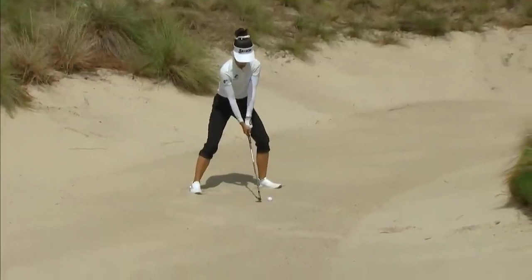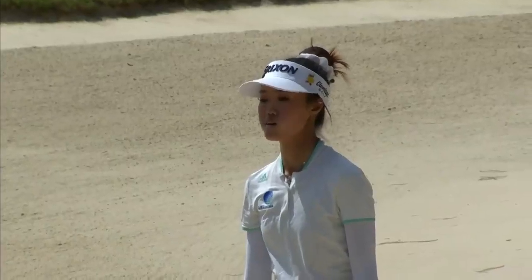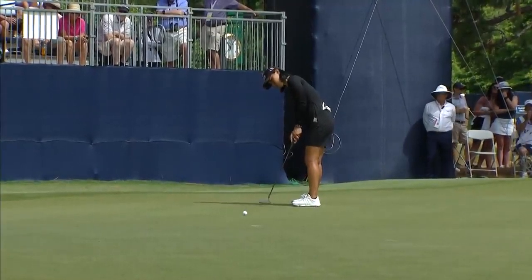And she's looking at a 25-yard bunker shot. Hit it really nicely. Will it trickle towards the flag? I don't know how it didn't. It just stood straight up when it landed on the green. That is wild. And Kang's just missed these putts barely low.